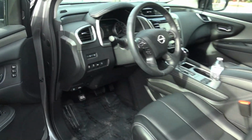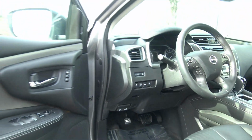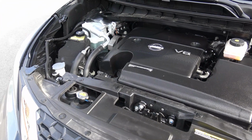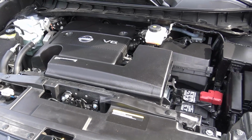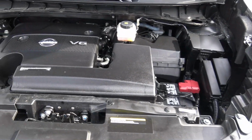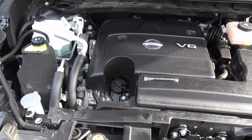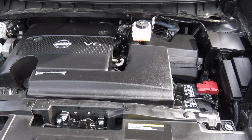Let's take a look under the hood at this peppy little 3.5 liter V6 engine. Here is your 3.5 liter V6 engine that gets 260 horsepower. It has a tow capacity of 1,500 pounds, and it's mated to a continuous variable transmission. Nissan has been doing CVTs just forever, and this one is pretty refined. It does pretty well. This one has all-wheel drive. It has a curb weight of right at 4,000 pounds.